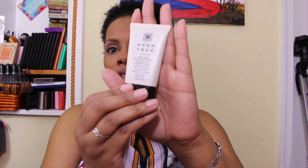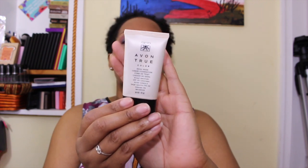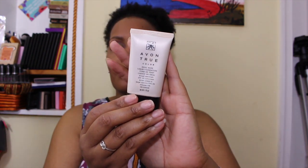For my foundation, I am going to use what I have on today, which is the Avon True Color Ideal Nude Liquid Foundation, and this is in the color Deepest Terracotta.